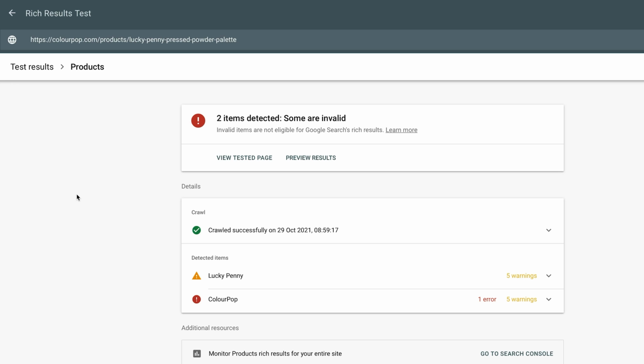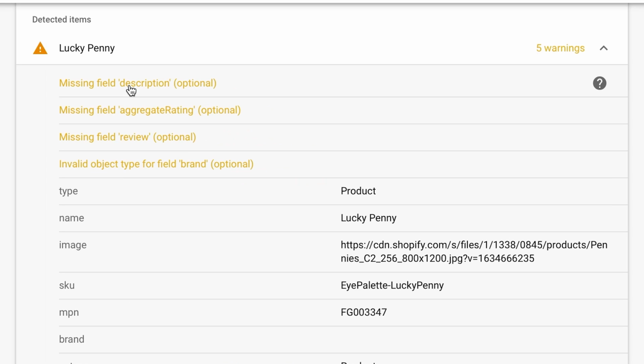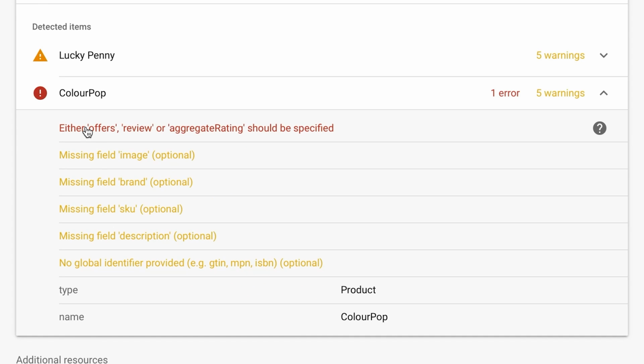Now on this site, we can see that we've got a mixture of warnings and errors. So warnings are often things that are optional, which haven't been filled in, whereas errors are things that are missing but really important. So for example, we can see that on the Lucky Penny product here, we've got a missing field for description, missing field for aggregate rating, missing field for review, and missing field for brand. All of these are optional, so these are known as warnings. But we do also have an error, for example here, either offers, review, or aggregate rating should be specified. Because those attributes aren't set for this particular piece of schema, that's going to affect its visibility.